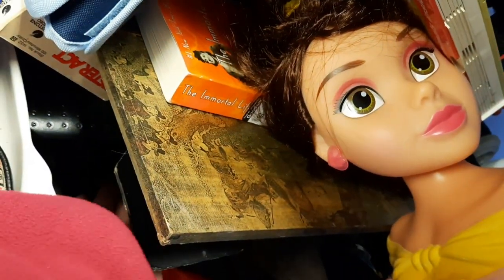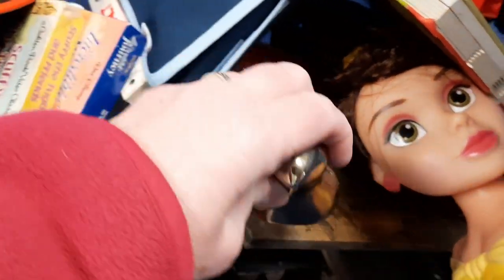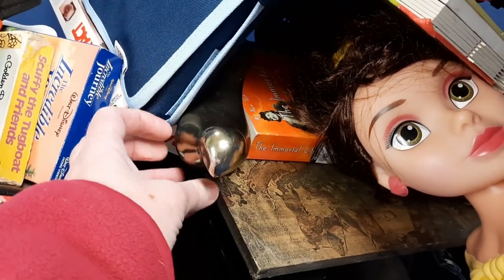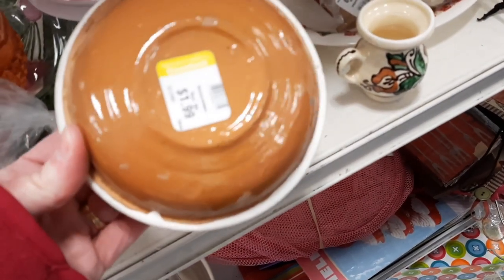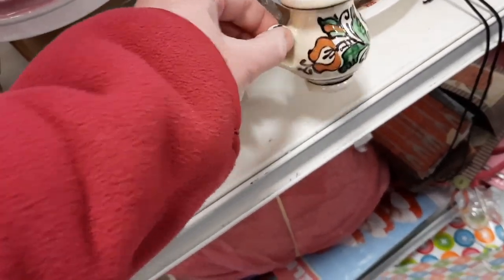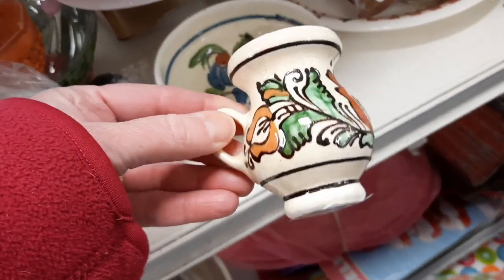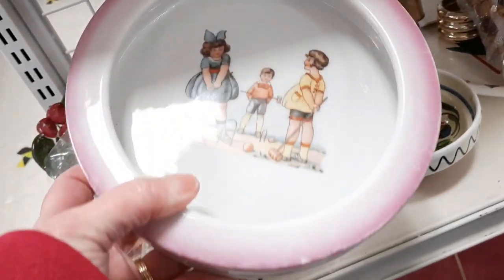And I didn't really find anything too exciting in the bins, so I decided to go look on the shelves. These pottery pieces grabbed my attention. I thought they might be Mexico or Portugal, but I think this one, when I peel the sticker back, the wording reminded me that it might be Greek. I could be completely wrong.